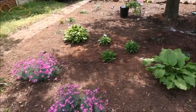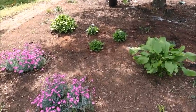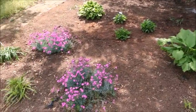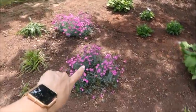Anyway, so this is what I have going on. This is an area that I have started planning. My mother-in-law was kind of helping me get some plans together. We were hoping that we would get a little bit further than what I got, but I didn't, but that's okay. So, these dianthus were already here.